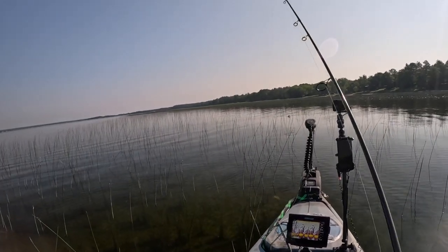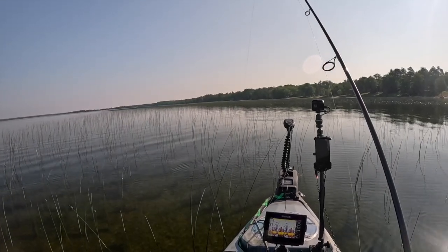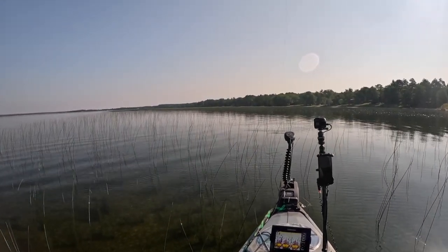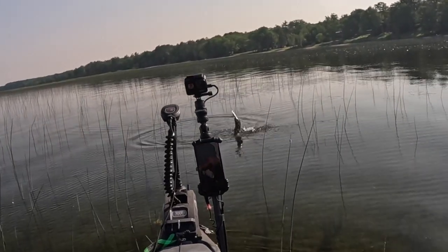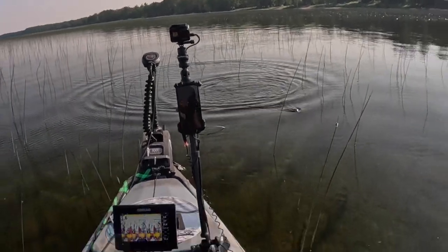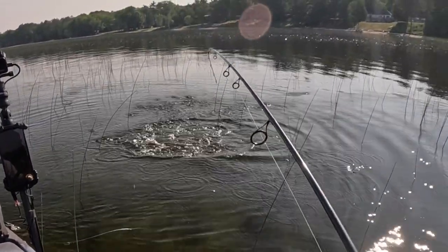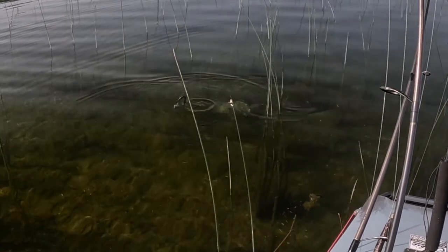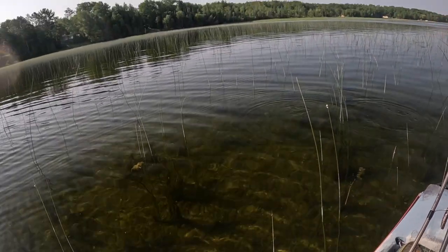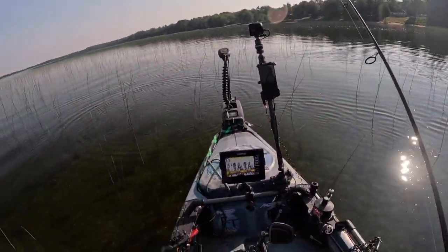All right, heading into the thick reeds. See if we can pull something big out of here. There's a fish. Oh yeah, in the thick reeds. Look at him. Yes. Oh, that's a big fish. Get out of there. Look at him. Look at that guy. Oh man. Oh, and he got off. Too many reeds on him. Nice big fish. Dang it.